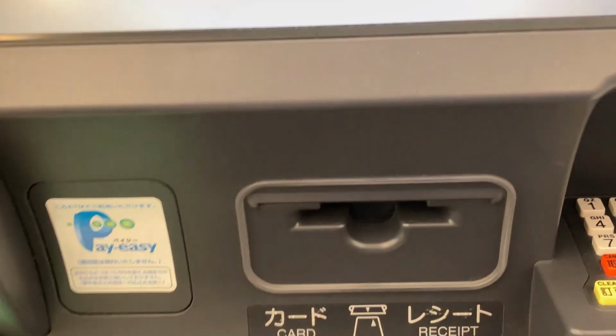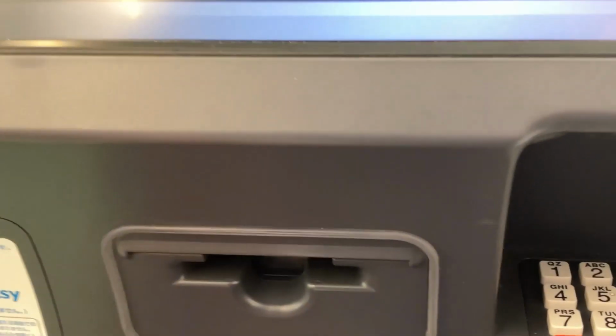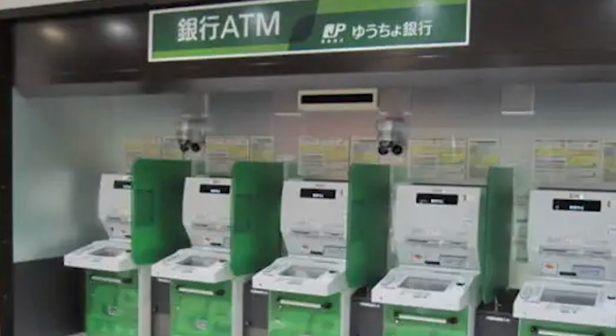So if for whatever reason the 7-Eleven ones aren't accepting your card, I do recommend trying one of the Family Mart ones, as they do seem to be a bit more user-friendly. And trust me, there's also pretty much a Family Mart on every corner of every major city in Japan as well. Also, Japanese post offices have cash machines that also accept international cards.